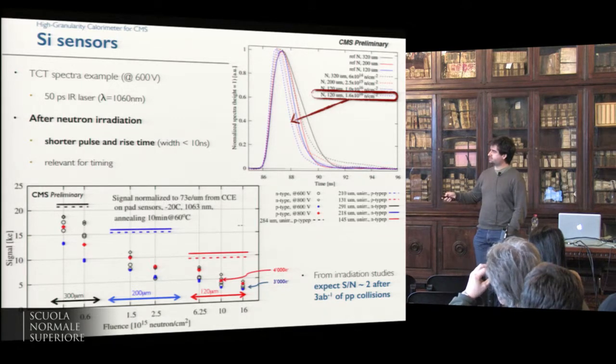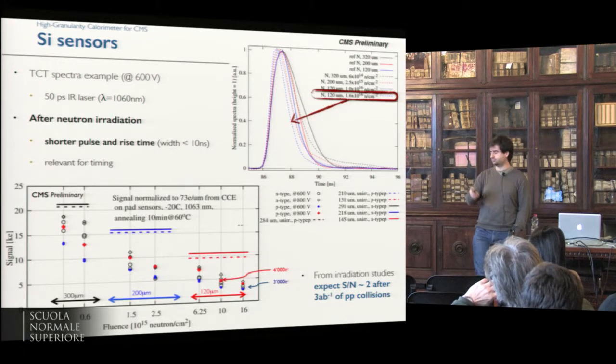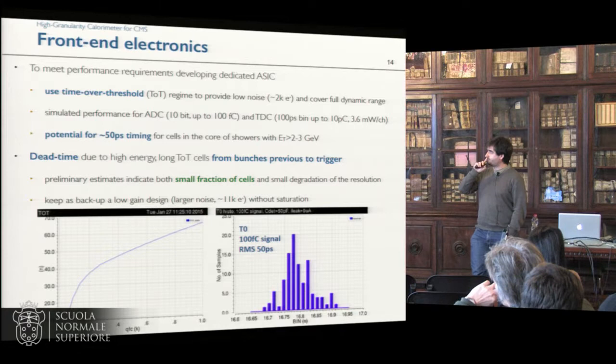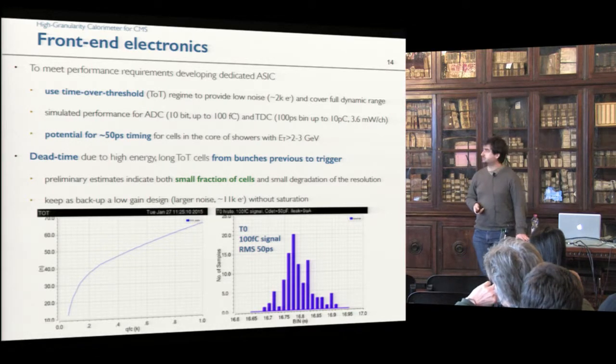The other plot below is summarizing the charge collection after irradiation. So there are 300, 200, and 120 micron silicon being irradiated, and you see the decrease in the charge collection. So in the most forward region, at levels well above the HL-LHC, we are talking about a decrease in the signal to noise to an order of two after the full HL-LHC takes place. This is still okay.